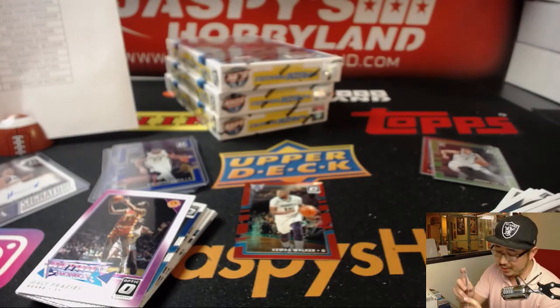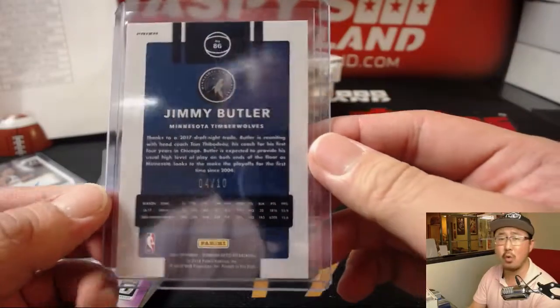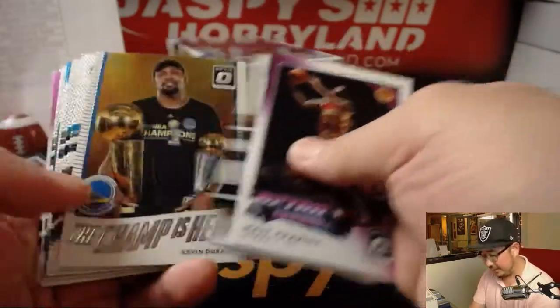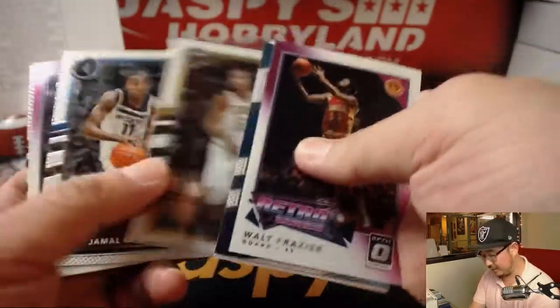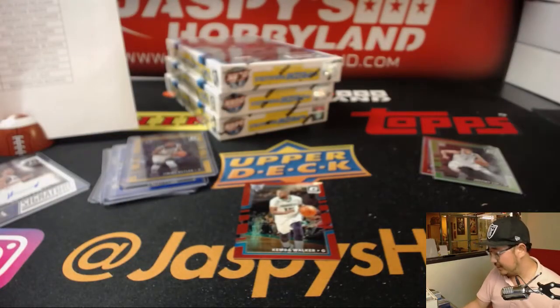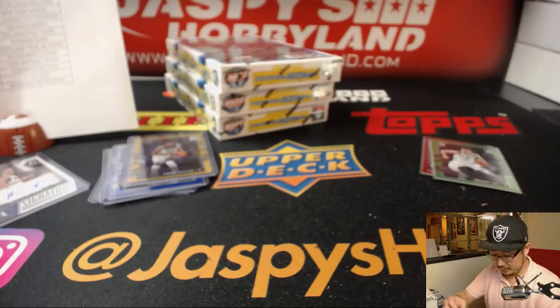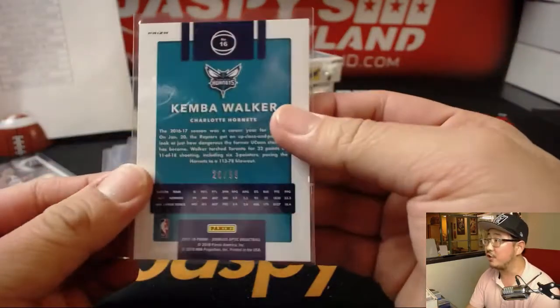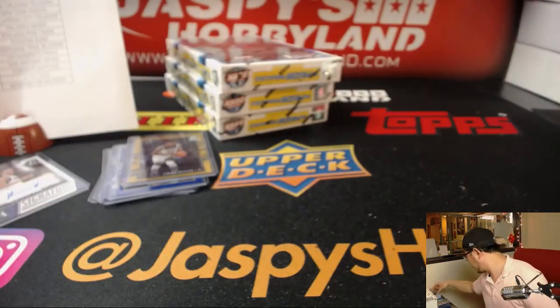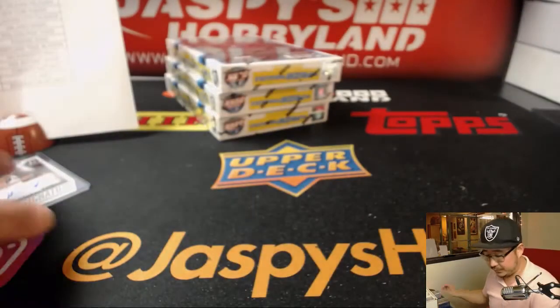David Shaw with the Minnesota Timberwolves. They've got a logo pretty similar to the Wild. Oh, 4/10. Jimmy Butler, healthy. That's kind of a scary team if they're healthy. As it stands now, they would meet the Rockets in the playoffs. They could give the Rockets a run for their money. There's Kemba Walker for Charlotte. All right, so some nice parallels there.